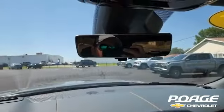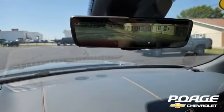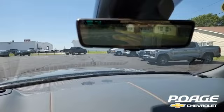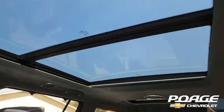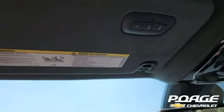Up top, we have your safety mirror, and that uses the backup mirror and gives you a broader view across your screen. Up top, we will have all your settings for your moonroof, your dual panel moonroof, as well as the HomeLink for your garage door opener.